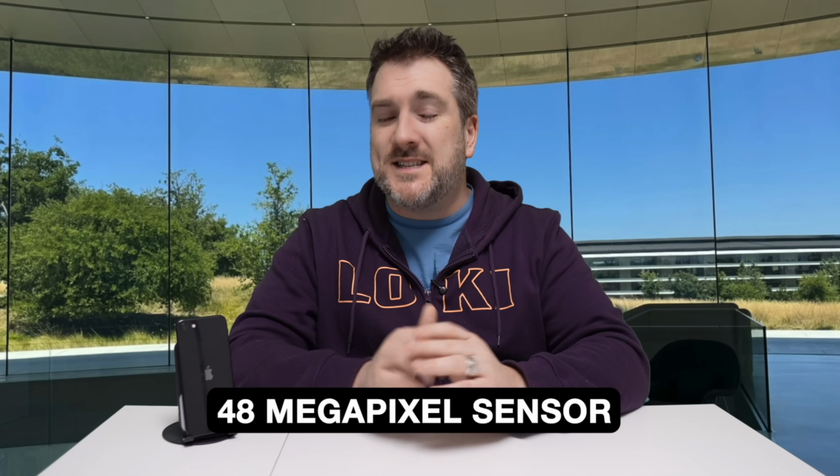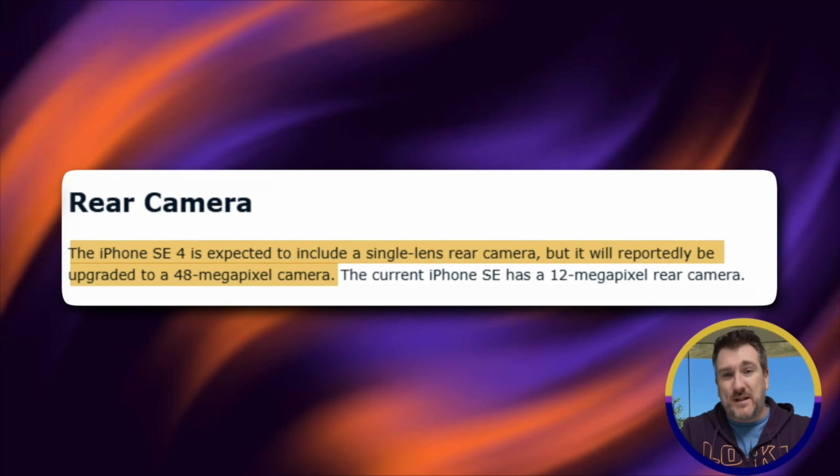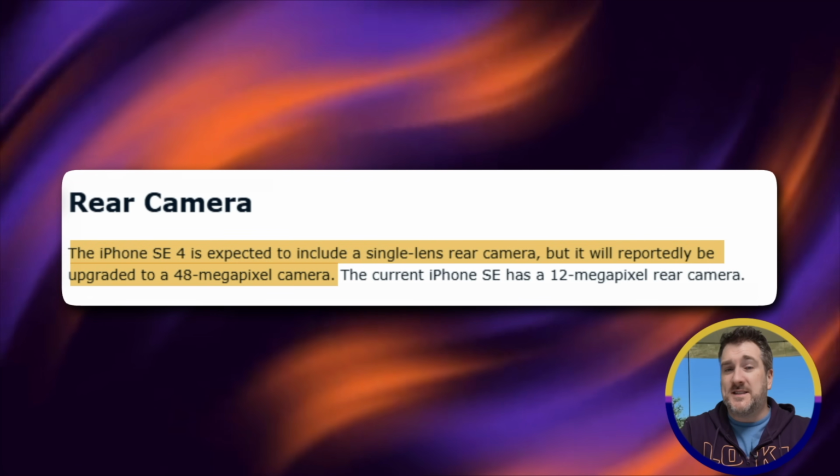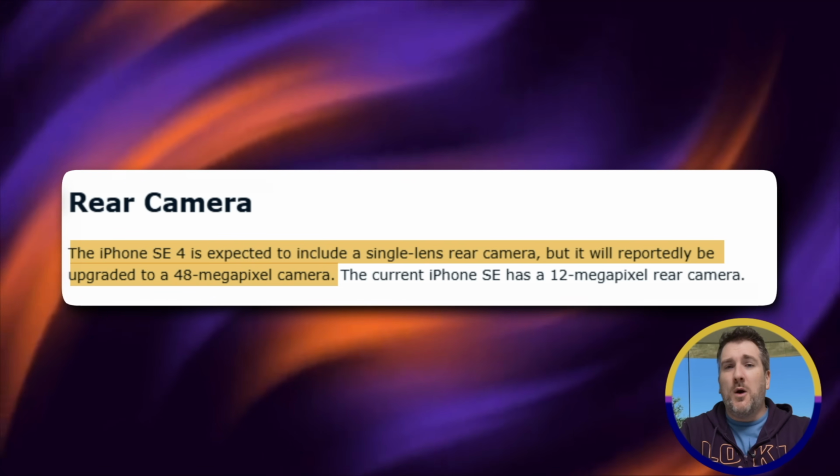And before that disappoints you, the good news is that most likely this is going to be the 48 megapixel sensor that we have right now in, say, the iPhone 16 and the 16 Plus. So this is really great news, because you'll probably be able to do that sort of 2x zoom capability with that.